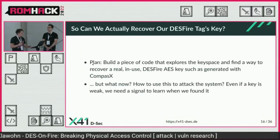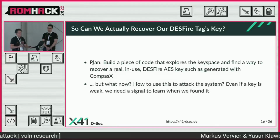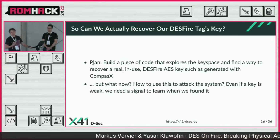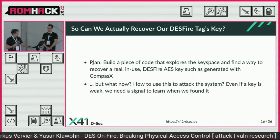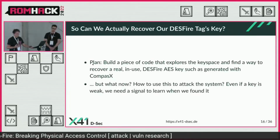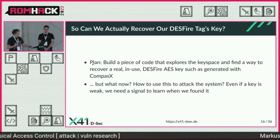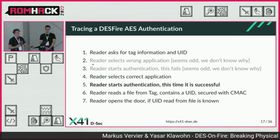So we had a plan. We first wanted to see if we can build a piece of code to regenerate the keys. We could do that: we reversed the algorithm, it was super simple. We found they were using a Borland implementation of rand. But now that we can generate all possible keys on our laptop, how can we actually find which one is the right one? For that, we started looking at how the Deathfire authentication actually works.